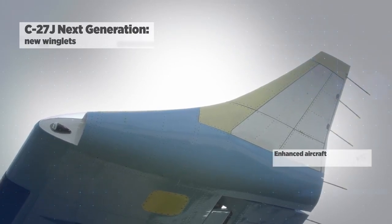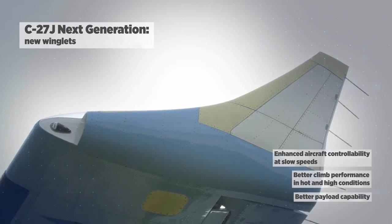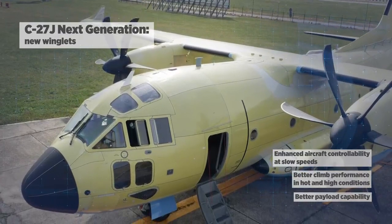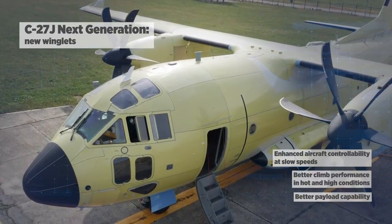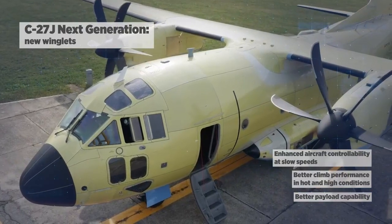The main purpose of these new winglets, which are installed as a standard configuration, is to increase the climb gradient of an airplane, especially in a single engine condition, or for a given weight and the same climb gradient to increase the payload up to 1,000 kilos.